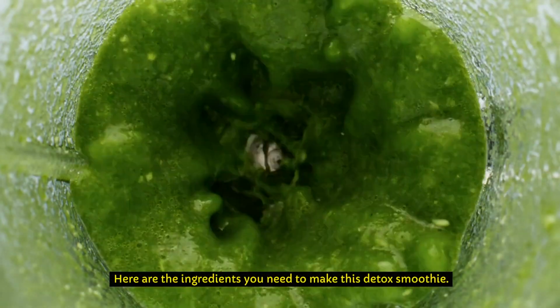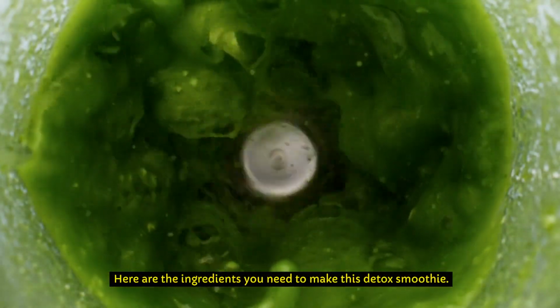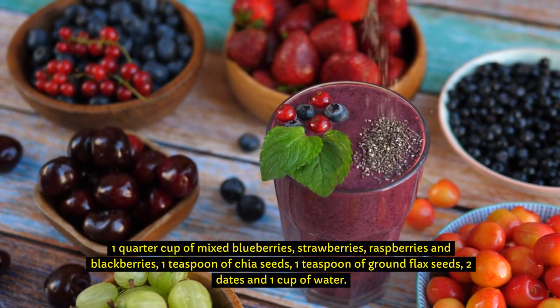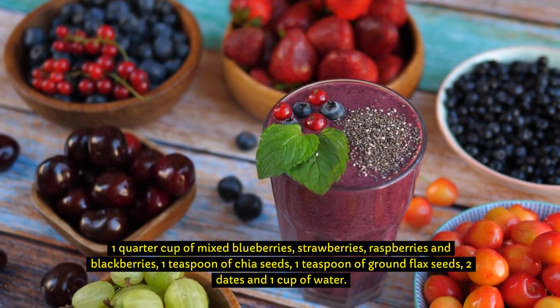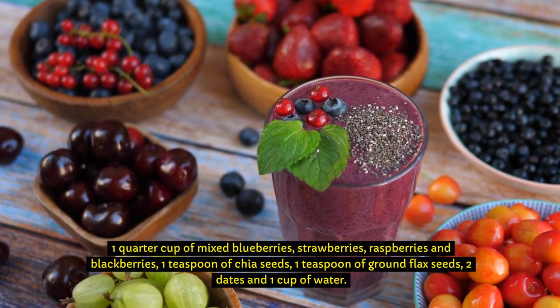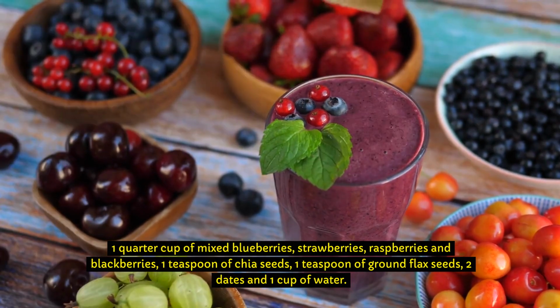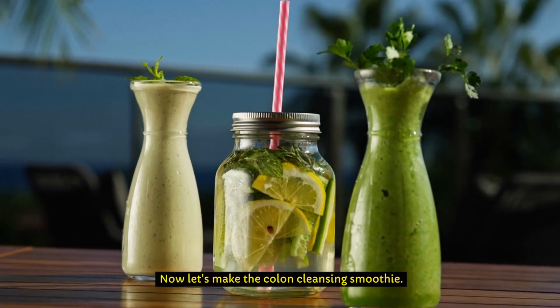Here are the ingredients you need to make this detox smoothie. 1/4 cup of mixed blueberries, strawberries, raspberries, and blackberries. 1 teaspoon of chia seeds, 1 teaspoon of ground flax seeds, 2 dates, and 1 cup of water. Now let's make the colon cleansing smoothie.